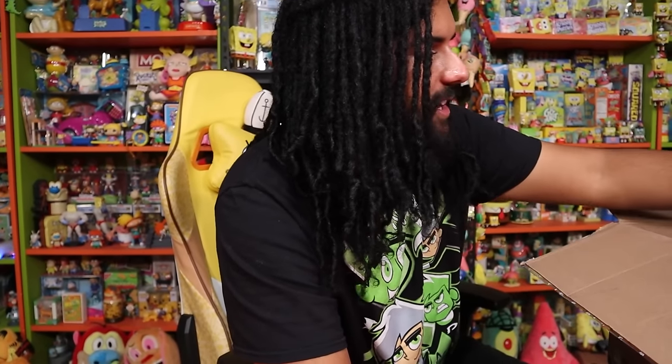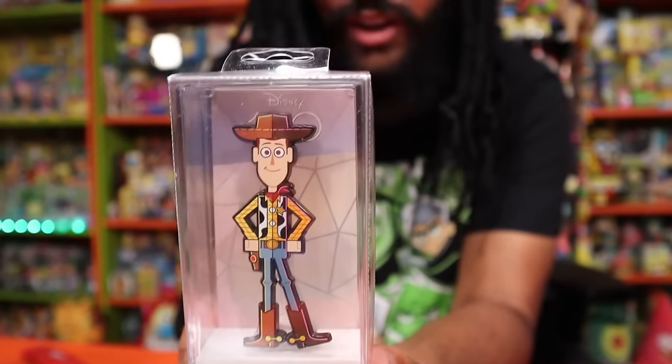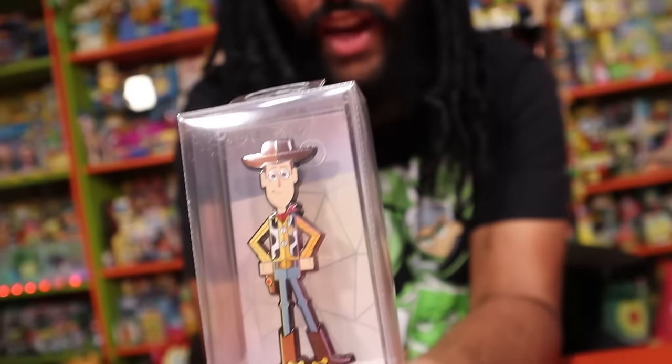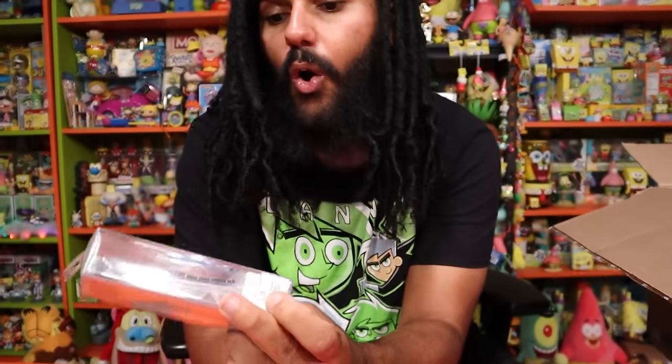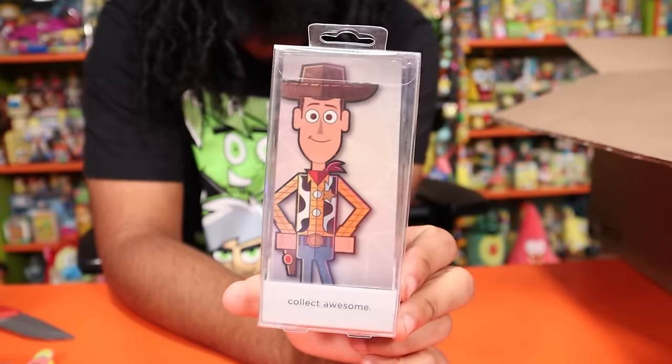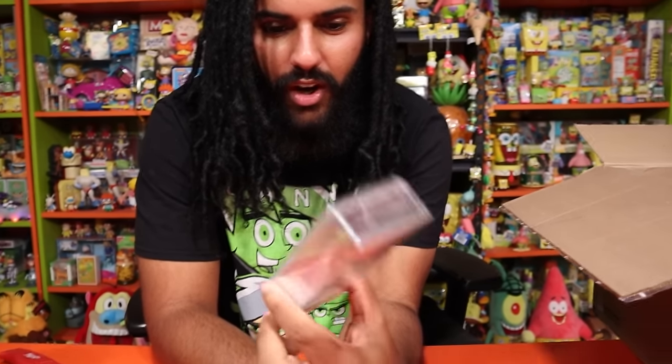All right, next up here we have a Woody fig pin. So it's a little fig pin of Woody. It's an interesting art style they did with that one though. Like, I'm not sure exactly where this derives from. Disney 100, so. Oh, that's what I was thinking. I was looking at the back and I was like, gives me 100 year anniversary vibe. There must be a little line of it then. Yeah, so this is the Disney 100 Woody.